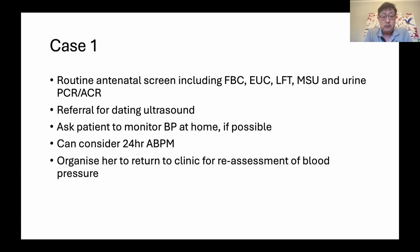And then you would refer the patient for a dating ultrasound to confirm a viable pregnancy. Given the blood pressure was 145/80, you could ask the patient to monitor their blood pressure at home. That is becoming increasingly common with the increasing availability of home blood pressure monitoring devices, and we can talk about this a little bit later on. You can also consider a 24-hour blood pressure monitor. After doing this, organise for her to return to the clinic, ideally within a week, for reassessment of her blood pressure.